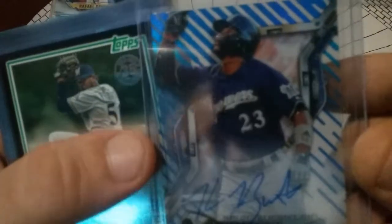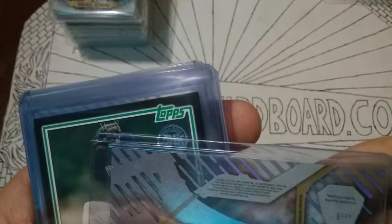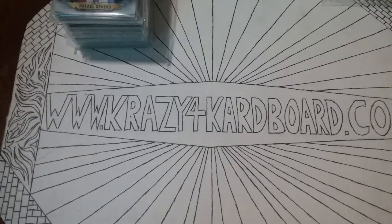So, like we said, Keon Broxton on card. And I believe that one's a clearly authentic, if I'm not mistaken. I can't even read that. Let me break out the old man glasses here. Gotta have a magnifying glass these days. War provided by baseball, something or other here. 2018 Topps.